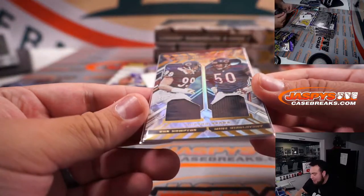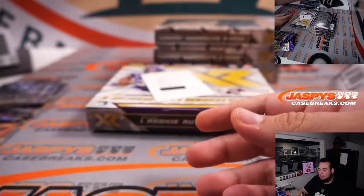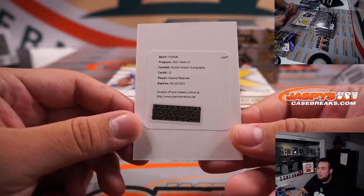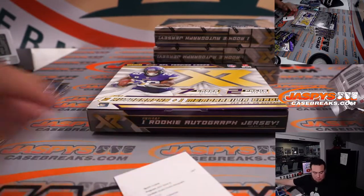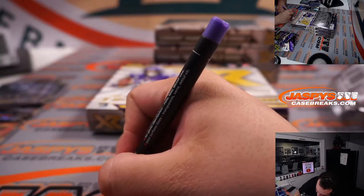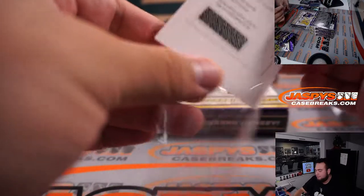That's my kind of party. Mike Singleton and Dan Hampton to 49 for the Bears. And we have a redemption. That is a rookie swatch autographs, Rashard Bateman. Which I always get these confused, but I think Rashard Bateman is the Baltimore Raven, right? Yes. Baltimore. It's going to David Chen.